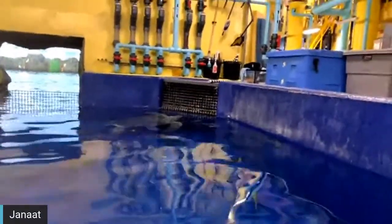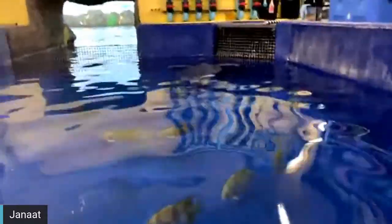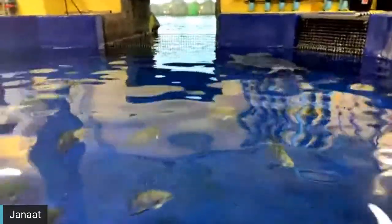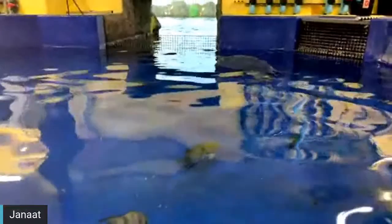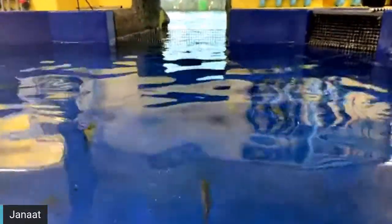They are caught in certain parts of the world to be eaten. Unfortunately, they are endangered because they're caught for their meat or their eggs, and sometimes their skin and shells are used for jewelry and clothing. That's something that's also affecting our turtle populations.